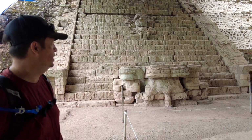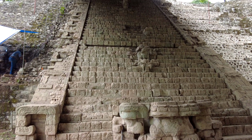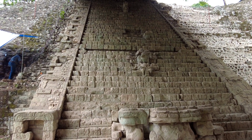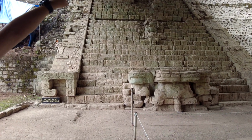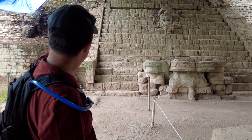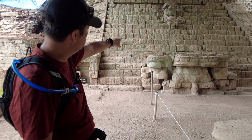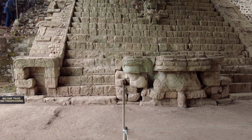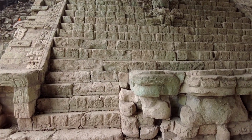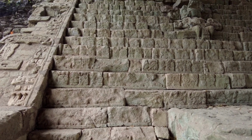This part of it is amazing. Wow. The relief on the staircase on these sides tells 4 centuries of stories. And so they're doing their best to preserve these sides because they each tell of a different time period. And then the stairs themselves, as you can see, each stair is individually carved. Wow. Unbelievable. Unreal.